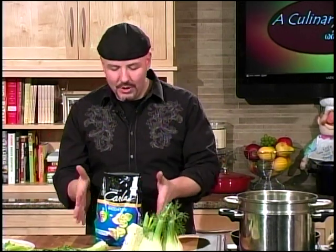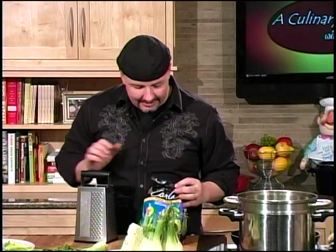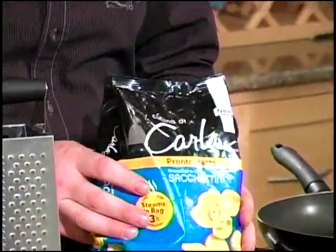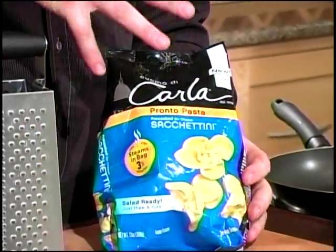Welcome back to A Culinary Journey. Today we're talking about Carla's Pasta. You know, Carla's not here, but she is in spirit. Well, we're doing pasta from Carla's Pasta Company. Now today I'm going to be making a sacchettini. These are like little beggar's purses. You could actually purchase them just in these bags. What's cool about them, you can actually microwave them. I wouldn't normally say go ahead and microwave your pasta, but they're pre-cooked, really easy to cook.